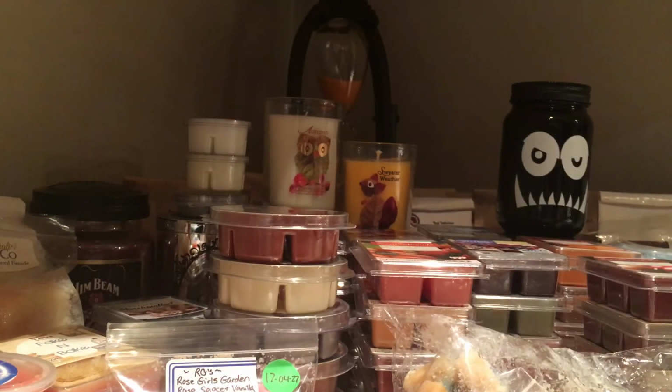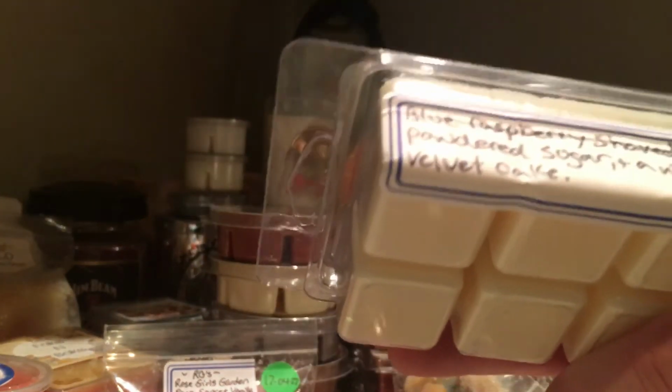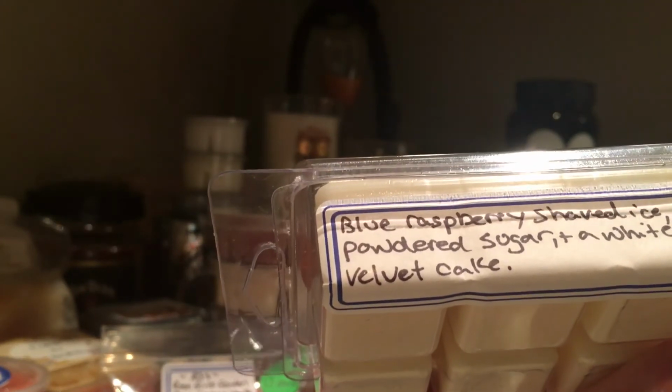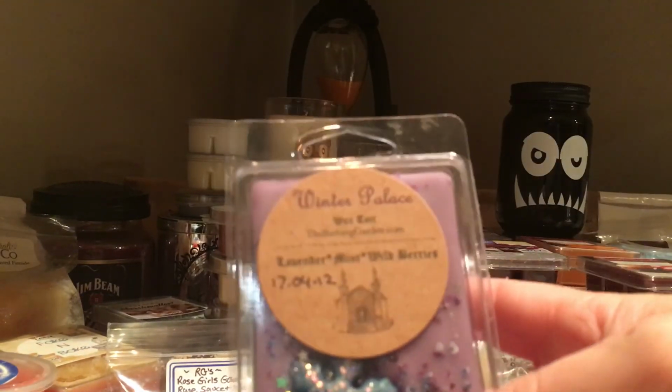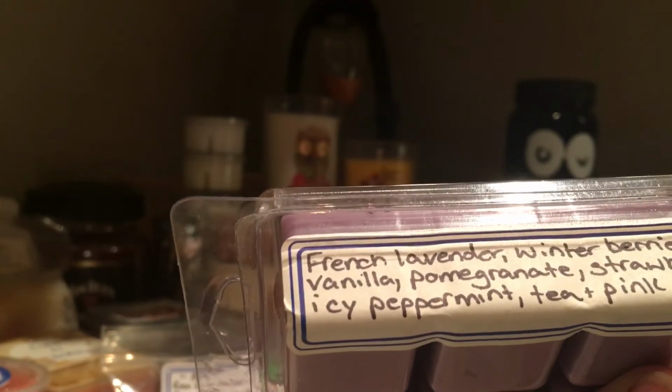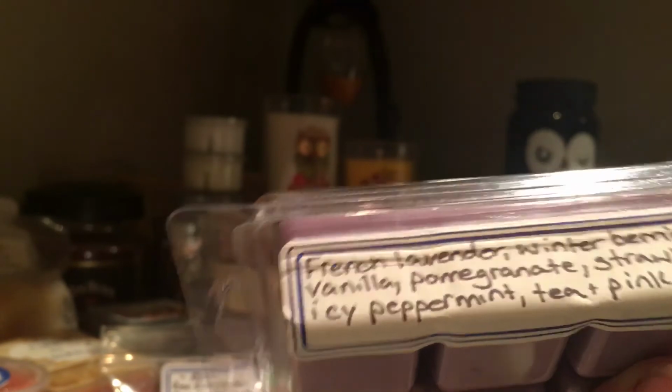And then we just have a couple clams here, 2 of which I'm bringing forward again from the month of September. Circus cake. Blue raspberry shaved ice, powdered sugar, and a white vanilla velvet cake. And Winter Palace, I'm kind of hoarding it. I'm not going to lie, I'm hoarding this. Winter Palace, French lavender, winter berries, vanilla pomegranate, strawberry, icy peppermint, tea, and pink sugar.